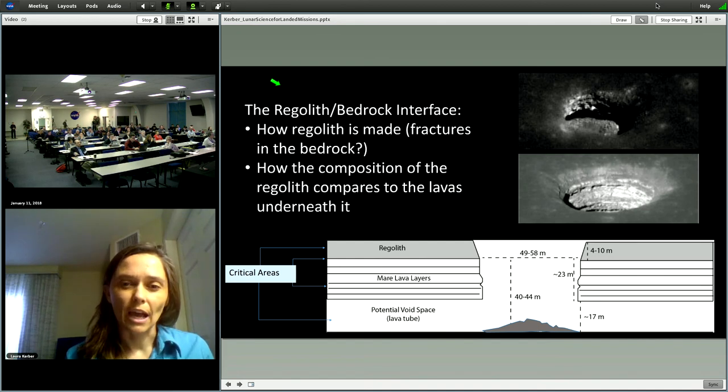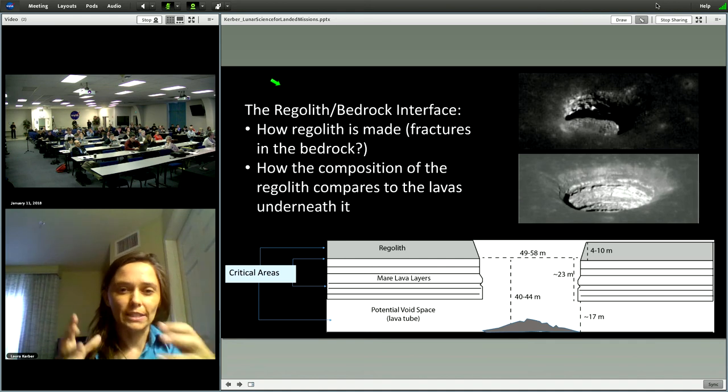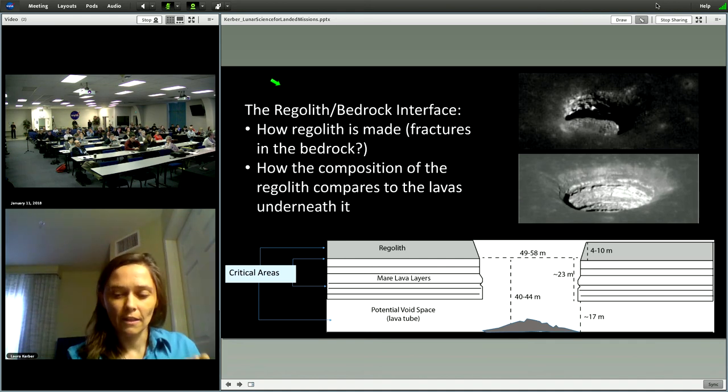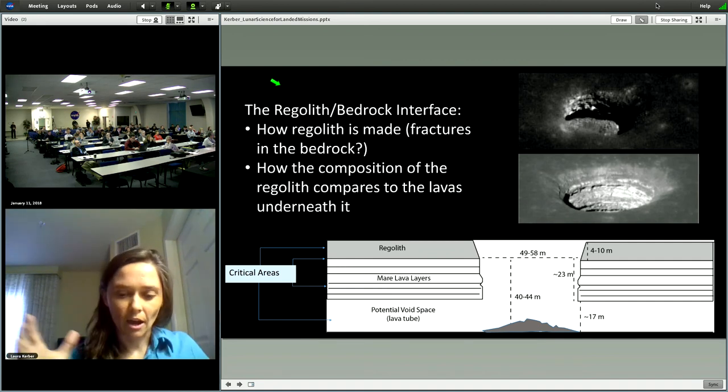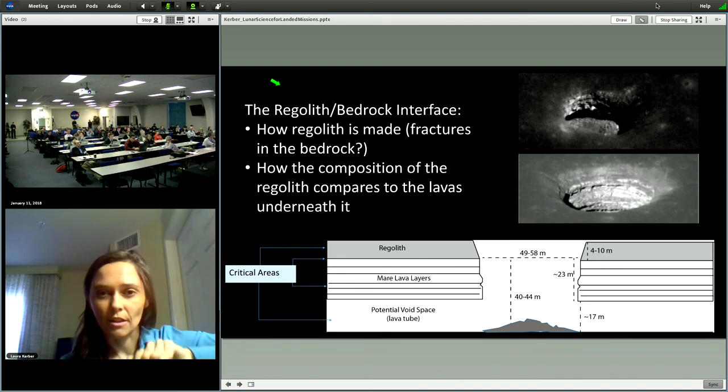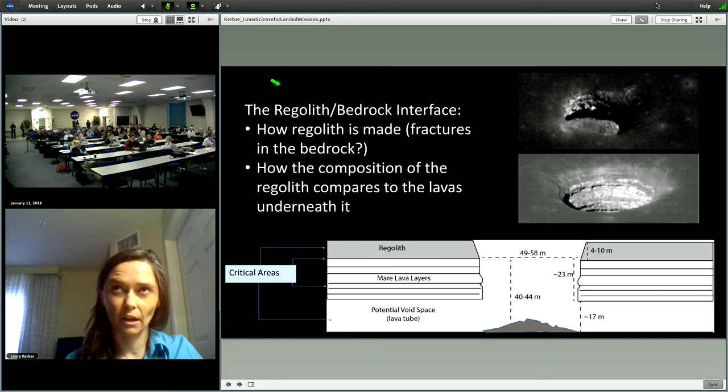The other thing that you could look at is how the composition of the regolith compares to the lavas underneath it. You've always taken, okay, here's the basalt that we found lying on the surface, here's the regolith, and the composition is different. You might have in the regolith 20% of stuff that comes from somewhere else, exotic, maybe from the highlands. This would be a chance to directly compare a regolith right above it to the bedrock right below it. What is the compositional difference as far as minerals or elemental composition?